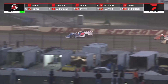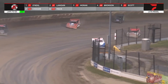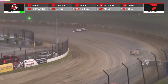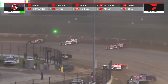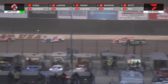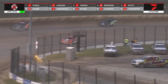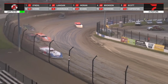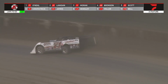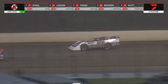As you can see the battle there for those positions on your screen. Lanigan's now pulled away from Moran just a bit for that second spot as we've got 5 to go. Moran and Kyle Bronson working their way through the lap traffic. And there's the 2S as well of Stormy Scott in the top 5. Hudson O'Neal as he pulls away to now a 5-second advantage over the second place Lanigan machine, 5.3.